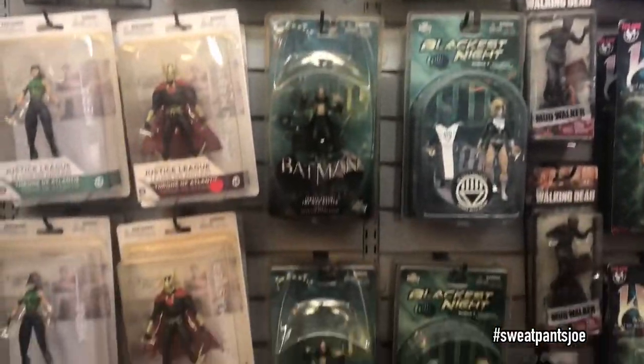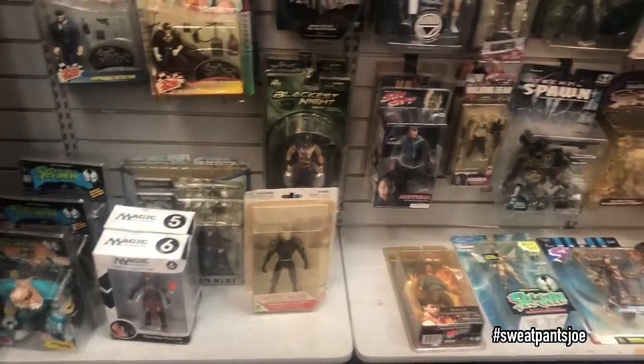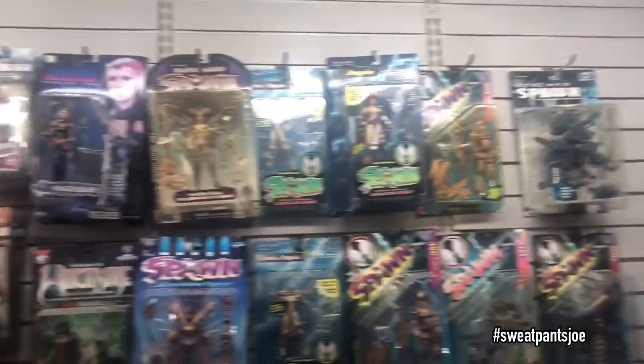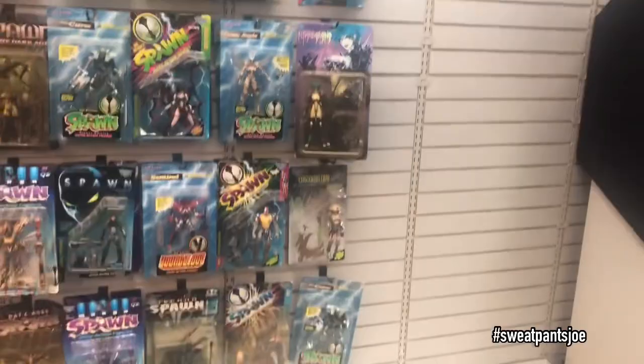Here's their vintage section. Now, this store used to be all vintage, but they've gotten rid of a lot of the vintage stuff. This is their Spawn section in the back. But yeah, they used to have really good stuff back in the day, but I guess they sold out of all the vintage stuff.